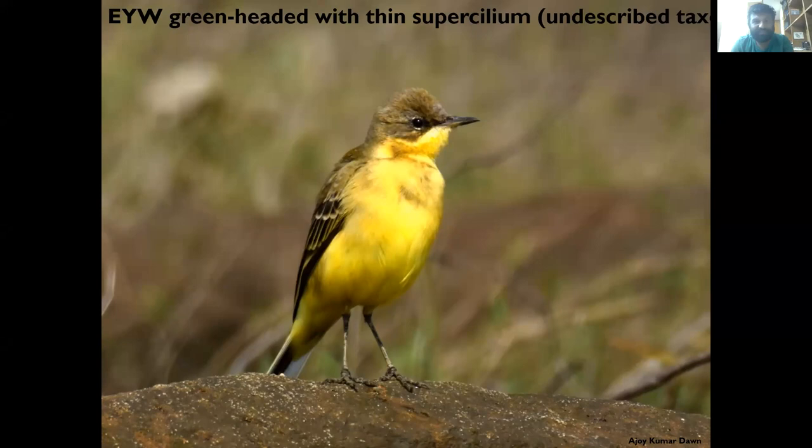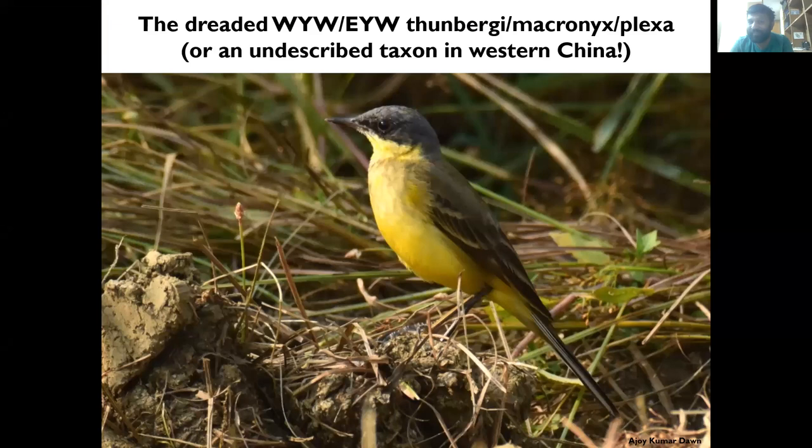And the dreaded gray-headed form, which is found all over India, all over Sri Lanka, a very common plumage around India, and this could be anything. It could be western yellow wagtail, Thunbergi, it could be Macronyx, it could be Plexa, this form that aligns with Eastern, but again looks exactly like the others. And I recently read a paper where there's another currently undescribed gray-headed form in Western China, which again seems to look identical. And there are various gray-headed forms, all potentially converging in the Indian Peninsula and in Sri Lanka. All require documentation and further study.